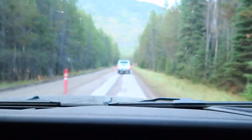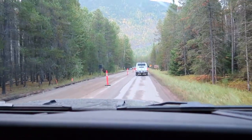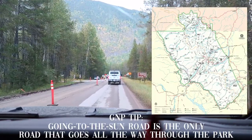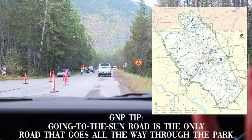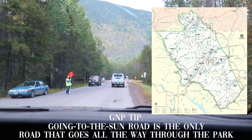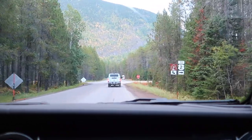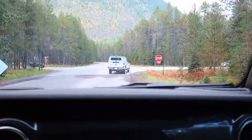As I said, we are now headed back up to Logan Pass. We did drive past Logan Pass yesterday when we were going to the Sun Road, and I'll put a map here on the side if I haven't already put a map in the video. Basically, Glacier National Park has one main road. There's only one road that cuts all the way through the park, and Logan Pass is at the top of that road. It's kind of the halfway point.